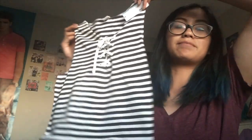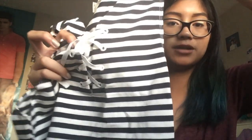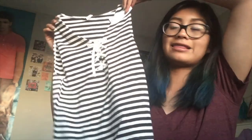Lastly, from Garage, I got this. Once again, not for me, but it is the most adorable top ever. I have the same one, but in black, and it's just a crop top, and it's white and navy blue striped, and it is one of those lace-up tops, but this one's tied together. Obviously, you can untie it, but this is what it looks like. It's so adorable. I think this is gonna look really good on the person I got it for.